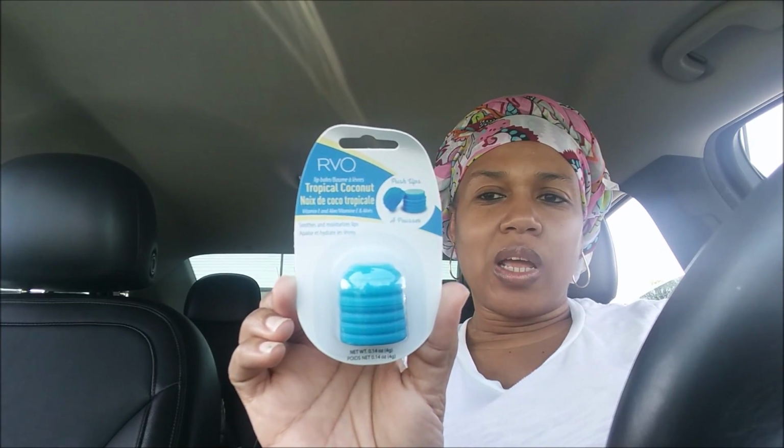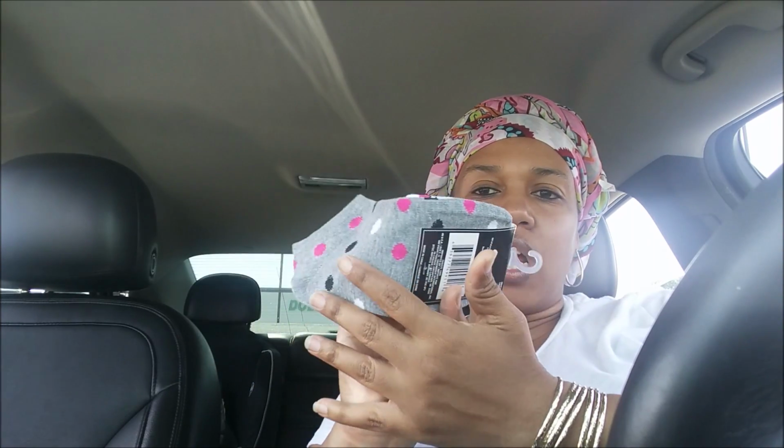Then I only picked up a couple more things. They have the new Revos. They had the watermelon, which I already still have a couple watermelons, but I had never seen this flavor before, and it's tropical coconut. And so I went ahead and picked up these because I do like Revo lip balms. I picked up 2 pairs of socks. This is a 2-pack, and it has the flamingos and the dots on the back. And I picked those up for my daughter because I know she'll like those.